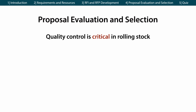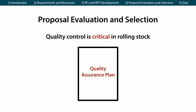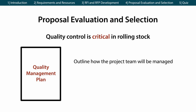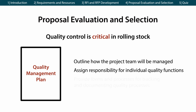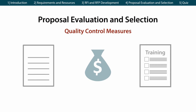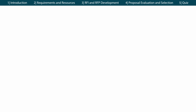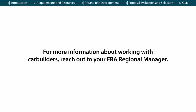Quality control is critical in rolling stock procurement. With effective quality control through grantee oversight, your program can avoid risks that result in delays, product failures, and cost increases. You should ensure that the car builder submits a quality assurance plan, also known as a quality management plan. This plan should outline how the project team will be managed, assign responsibility for individual quality functions, and provide forms and processes for tracking and documenting quality processes. Quality control measures encompass not only inspection of physical products, but also establish processes used to control activities such as design documentation, managing purchasing specifications, and ensuring proper level of training for employees. For more information about working with car builders, reach out to your FRA regional manager.